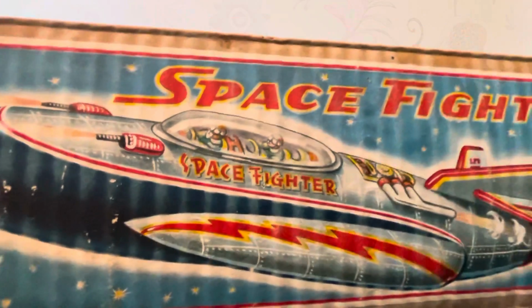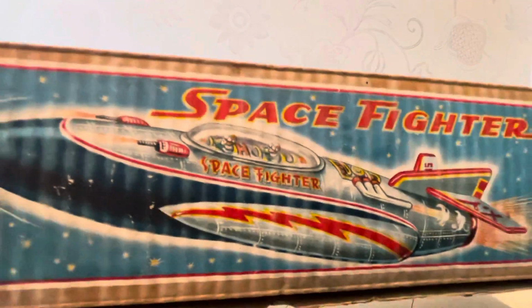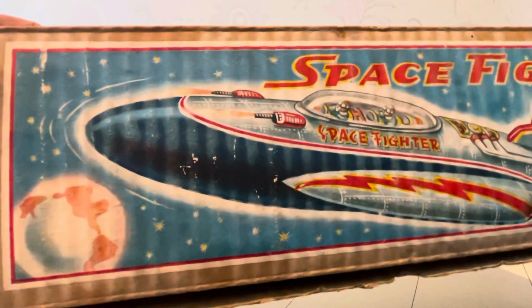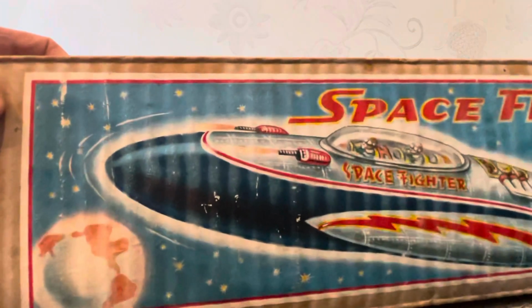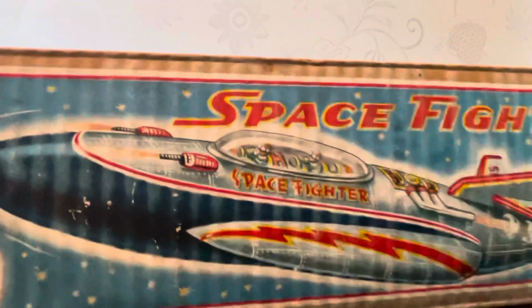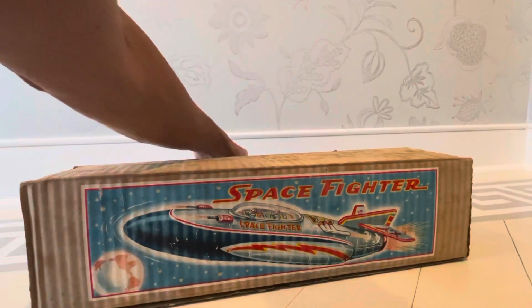Now, the artwork of the rocket is depicted beautifully, I have to say. The font used on Space Fighter is kind of reminiscent of Space Patrol, but it's a very cool mid-century modern font. And of course, you got your universe, you got Earth in the distance here. No Saturns and no moons, which is surprising, but you do have a lot of stars. I'm just kind of letting you take it all in, because that was really the point of buying the toy. So now I have the box.